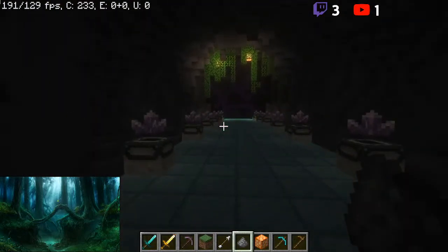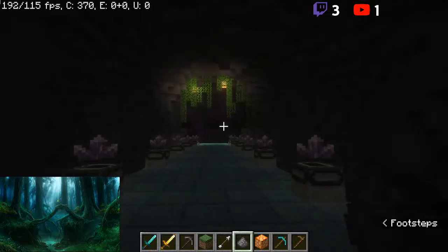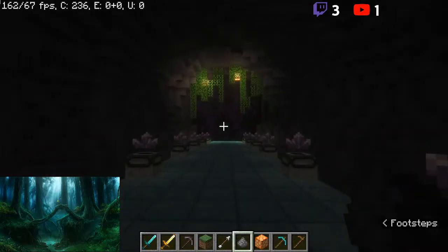Hypixel gets 50 to 70,000 players at once. Woo! That's a lot of people. That's pretty nuts.